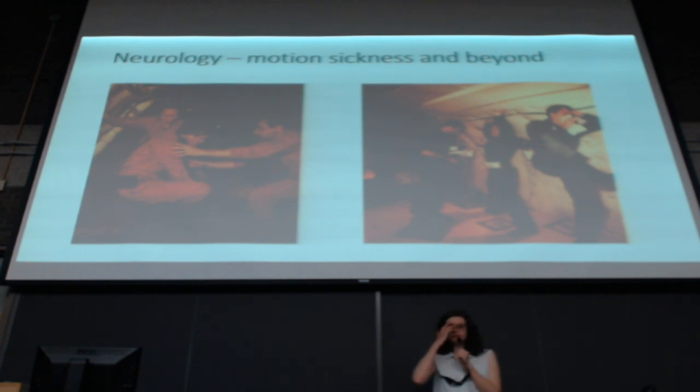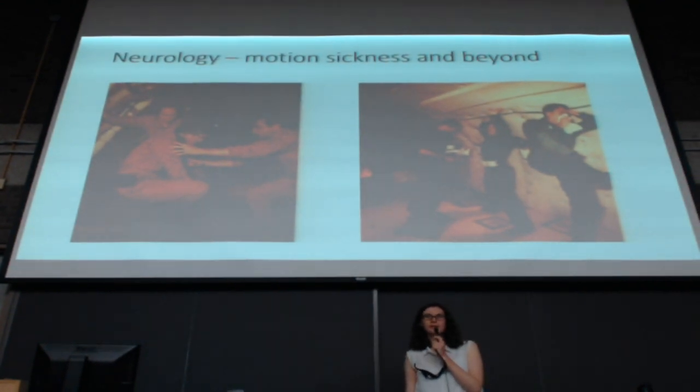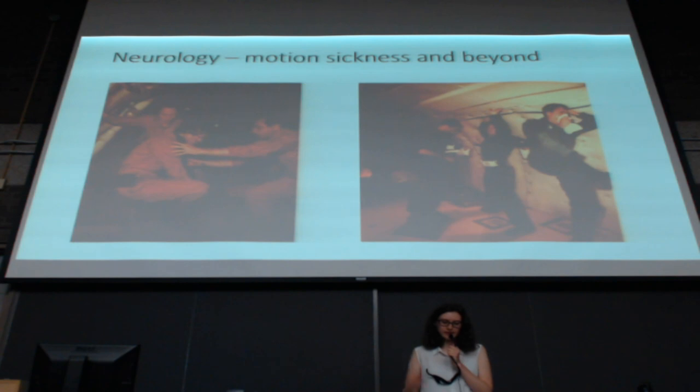And it usually happens within the first 24 hours and resolves in about day two or three as the person adapts better to the environment. So it's the same kind of symptoms you can imagine for motion sickness. So you have your nausea, your vomiting, your loss of appetite.